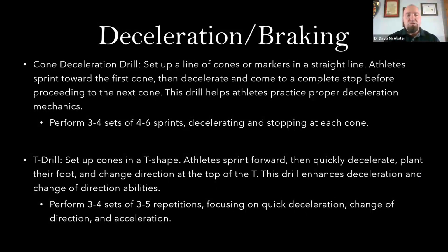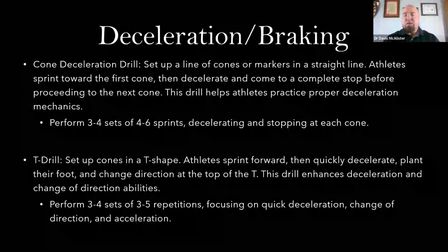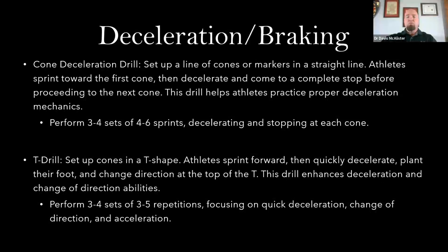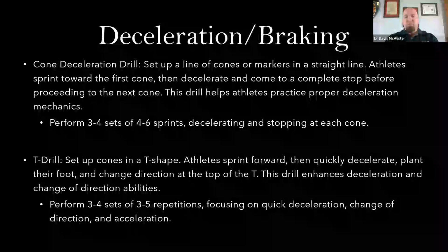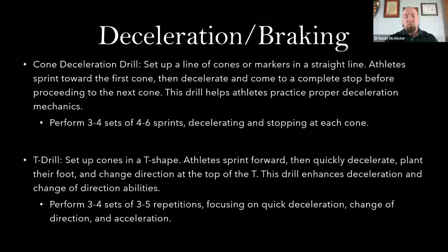You can do about 3 or 4 sets of that, for about 4 to 6 sprints. But the point is making sure that they come to a complete stop before they get to the next cone, and that they're using proper deceleration mechanics. They're lowering that center of gravity. They're working on that braking mechanism of proper foot placement, as well as using their arms to help with decelerating as well.